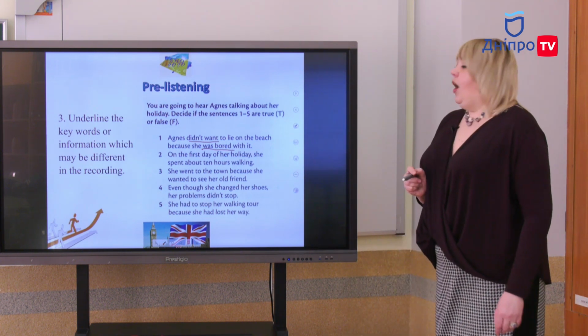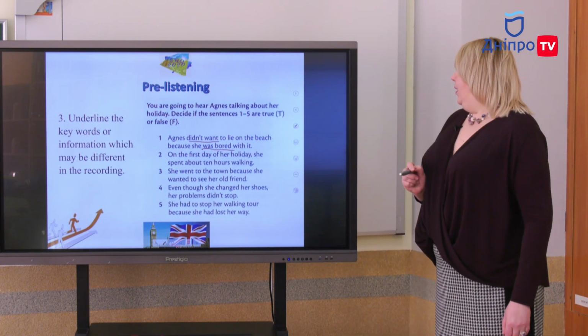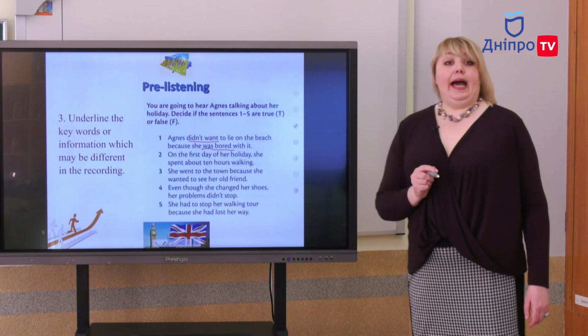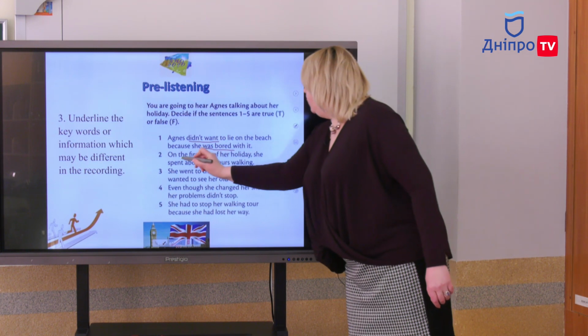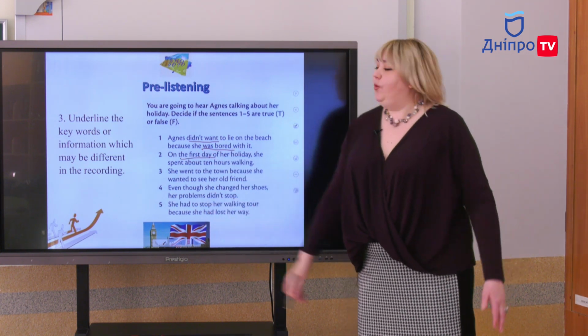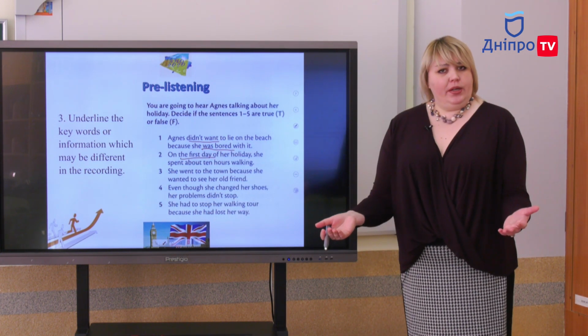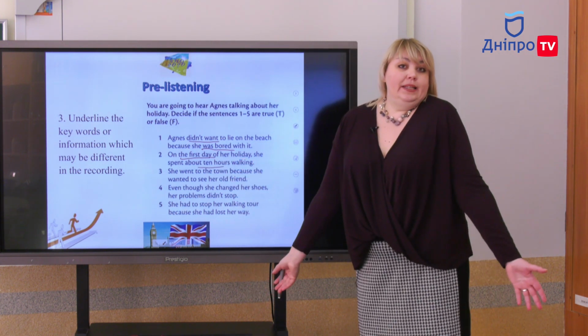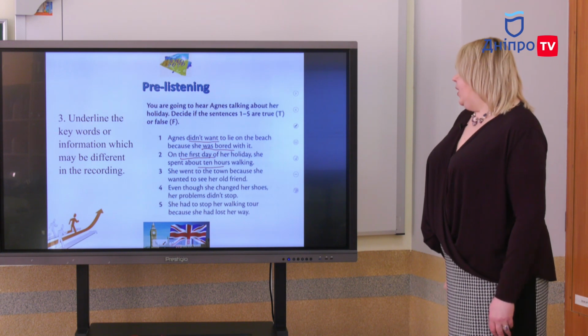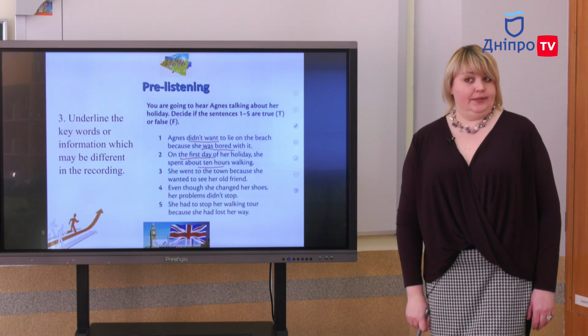Number 2. On the first day of their holiday, she spent about 10 hours walking. Maybe not the first day. The second one, the third one, we don't know. And 10 hours walking. It might be 6, it might be 8, any number. She went to the town because she wanted to see her old friend.